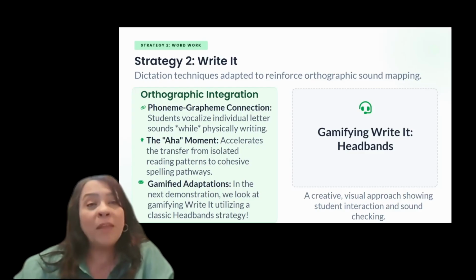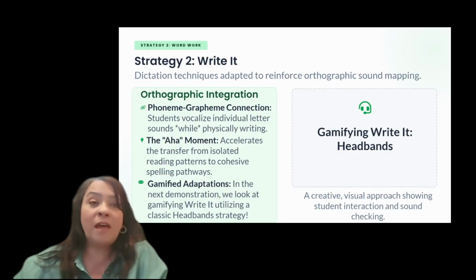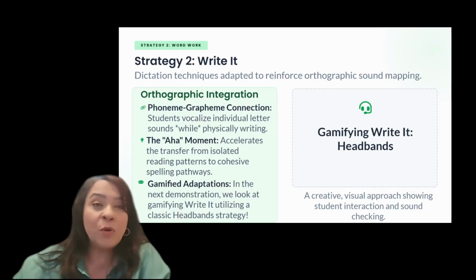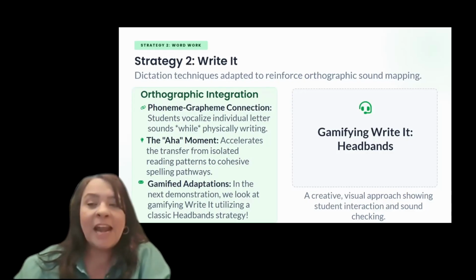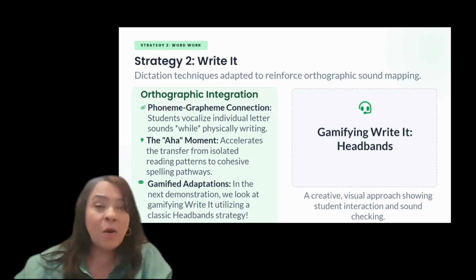This is often the point where students have an aha moment when we do this Write It routine. They're no longer just reading patterns, they're actively encoding them, which accelerates their connection between reading and spelling and keeps students engaged. I'm going to show you a video of a headband style activity. So we gamify Write It, and it adds movement and collaboration and repeated opportunities for students to listen, spell, and then self-check while practicing that same skill. As you watch this video, notice how the feedback is delivered.